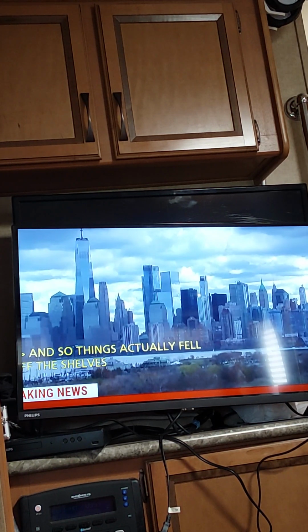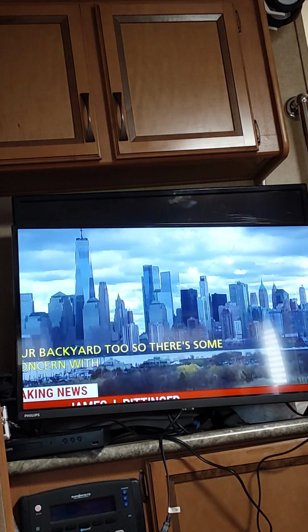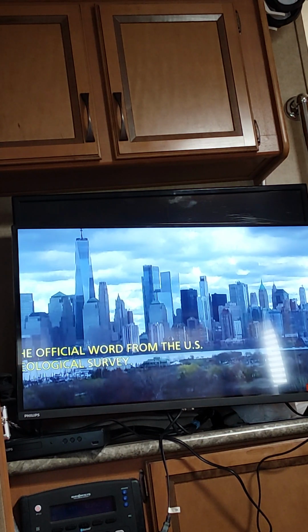We're just doing an assessment now. I haven't heard of any significant damage right now. So I was just talking to our borough hall. They're right now going into the process of seeing if there's any other damage. And we do have a reservoir right in our backyard too, so there's some concern with that as well. Okay, and we're just getting another update. It is back to being a 4.8 earthquake, the official word from the U.S. Geological Survey. Mayor, you said it shook you up, literally. Have you experienced this before?